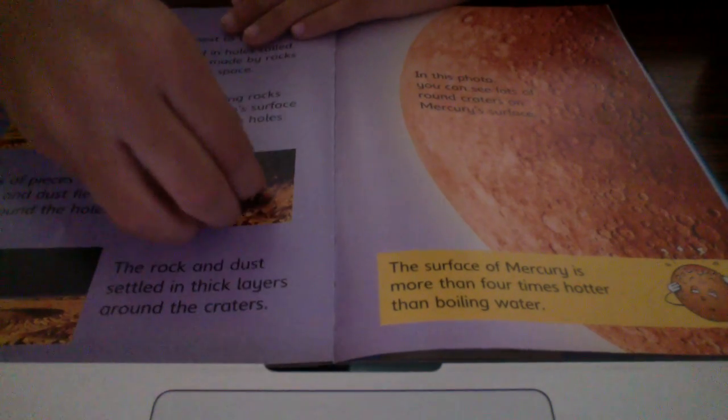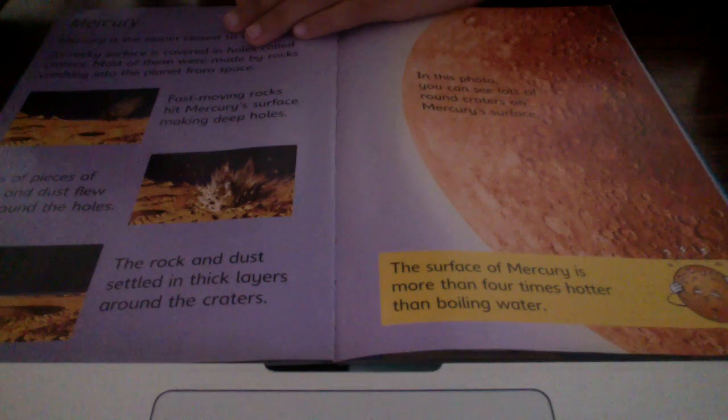Oh, no. Okay. Mercury is the planet closest to the sun. Its rocky surface is covered in holes called craters. Most of these were made by rocks crashing into the planet from space. So Mercury is full of craters because asteroids hit it, and also meteors hit it. So this is how it goes. So first the meteor crashes, bursts, and creates a crater.